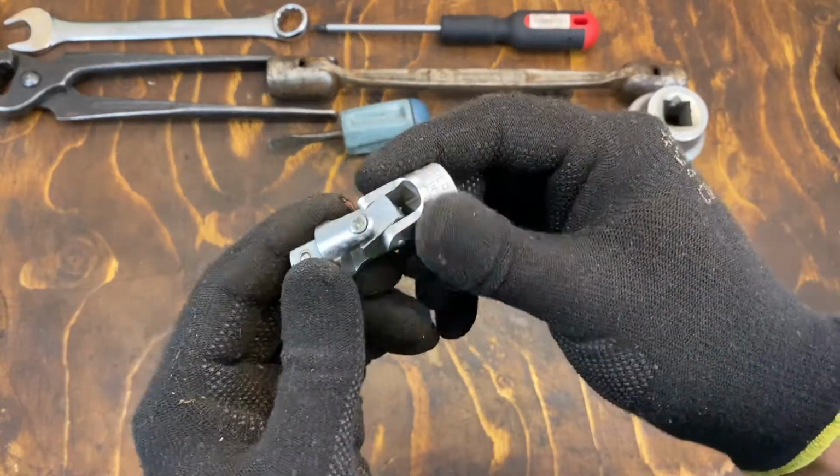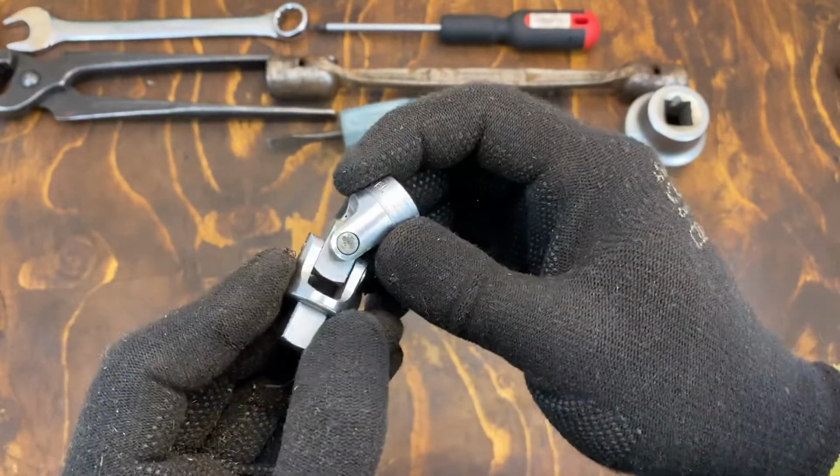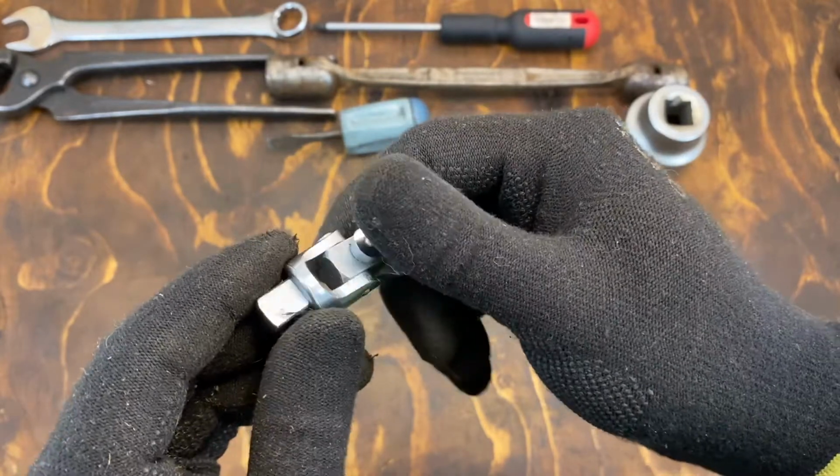Barco 3/8, older Swedish made, universal joint, good condition.